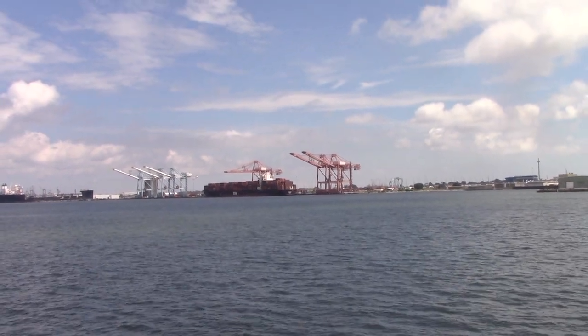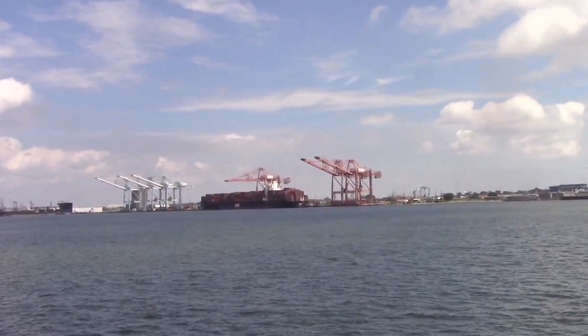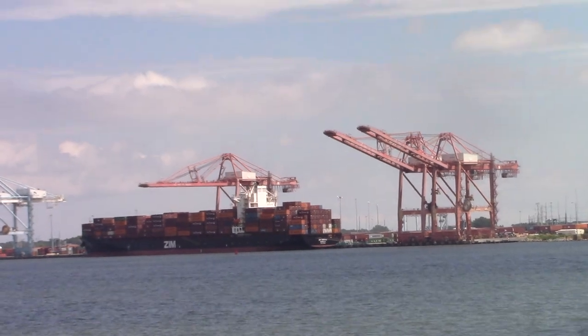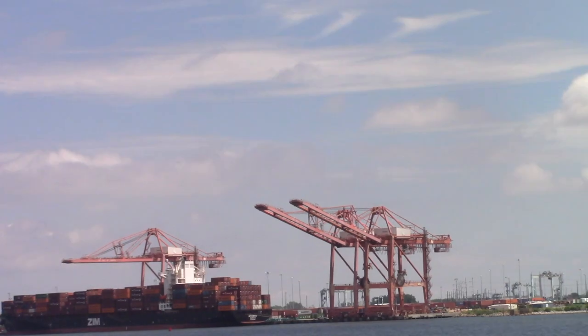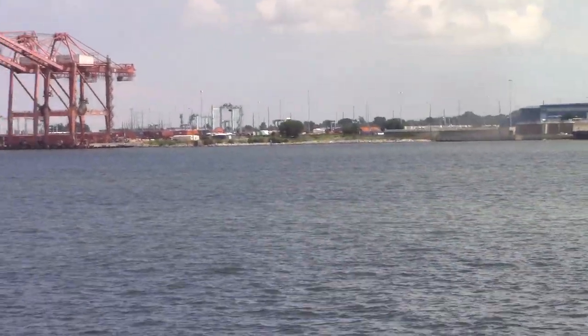Because of their proximity to Naval Station Norfolk, the Navy restricts the height of structures this close to the base. 220 feet tall, for the cranes to our starboard side stand at 219 feet tall.